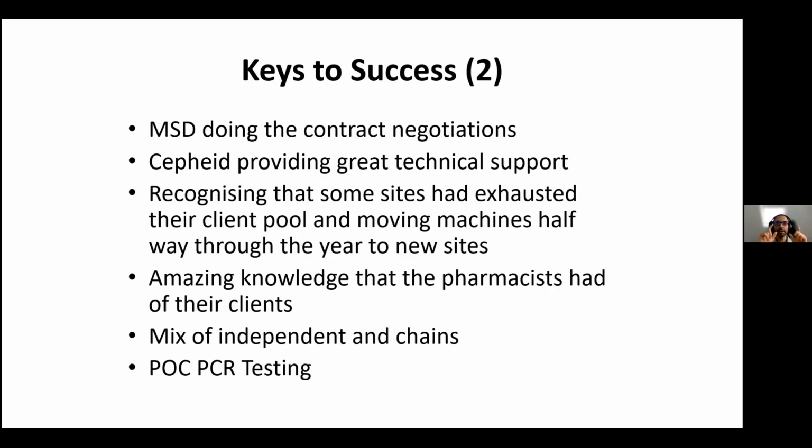And so when we talk about moving forward, and I know we're going to discuss dispensing and hopefully even prescribing in community pharmacies, there's a huge amount of knowledge out there in community pharmacies that can be tapped into that will improve compliance, in my personal opinion. And I think having a mix of independent and chain pharmacies is important. But I think critical to this was the fact that we could tell people that they were viremic very, very quickly. And I think that's really important as well.